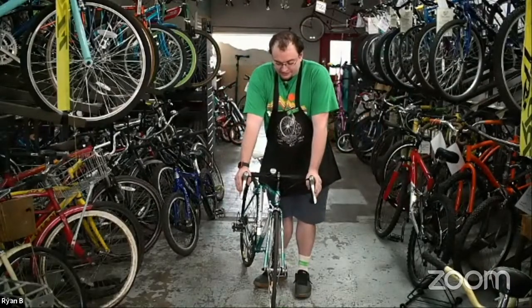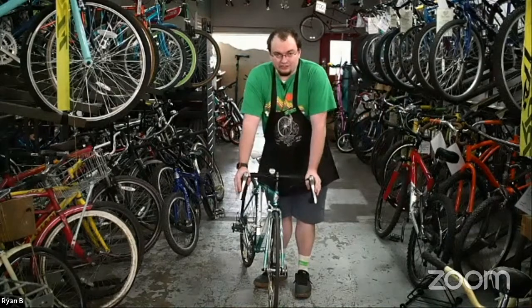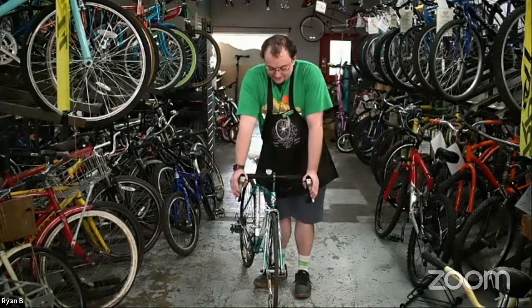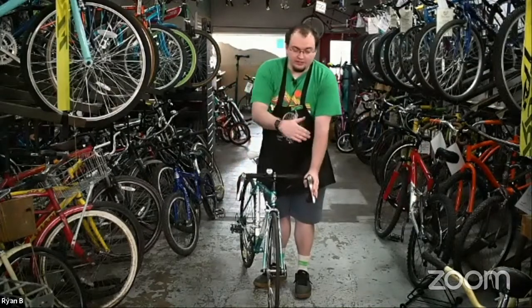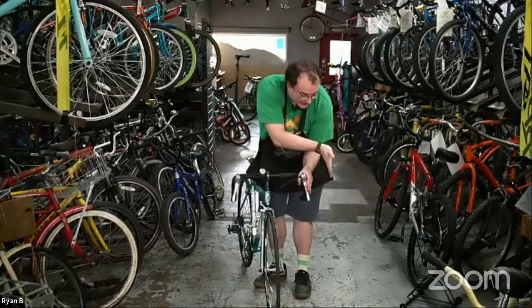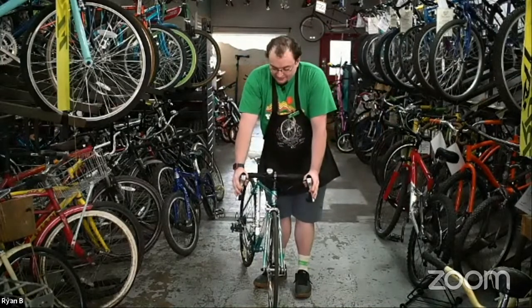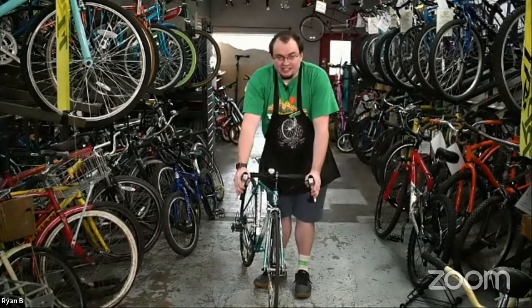They're often as narrow or narrower than your shoulders. Well, my shoulders anyway, but the point of that is that you can be low down this way, but then you can be narrow this way. And so that way you can have more aerodynamics.